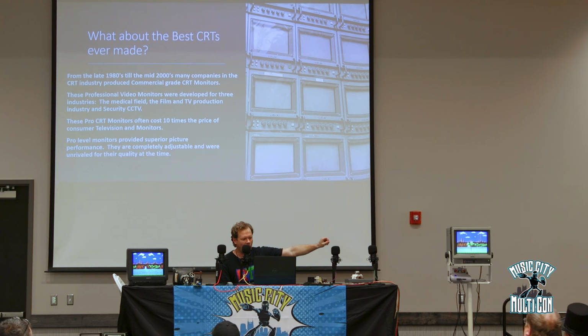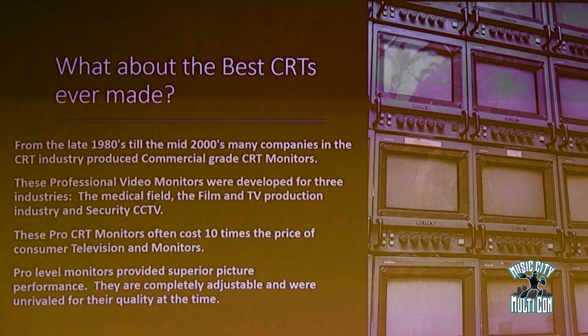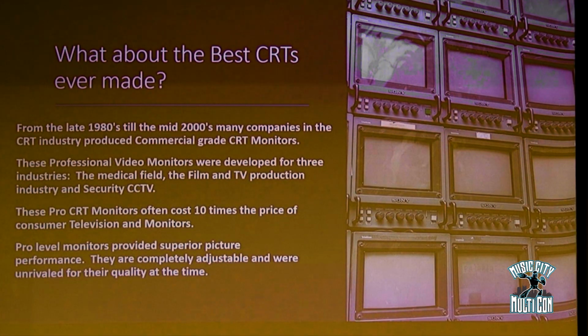These are the pro editions of the CRTs, and that's a CRT commercial grade monitor from the 80s up until the mid-2000s. These were professional video monitors, developed for three major industries: the medical field, film and TV production, and industries that had security, where they would have closed circuit television for security purposes. These pro CRTs often cost 10 times the price of a consumer television, and the pro level monitors provided superior picture performance, and they're completely adjustable, and they're really unrivaled for the screen quality.